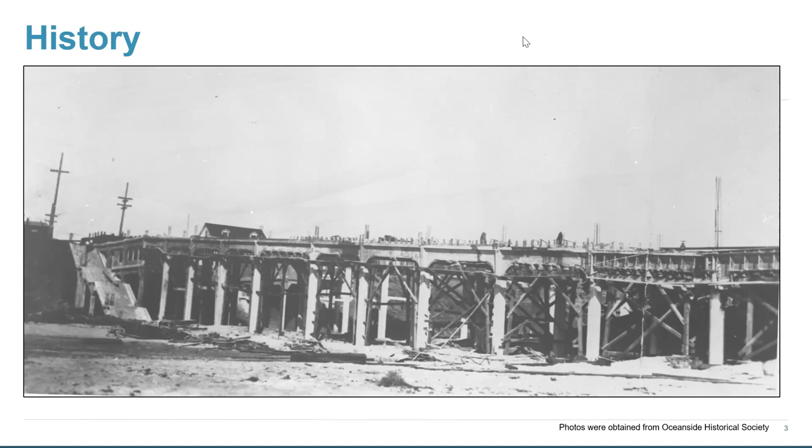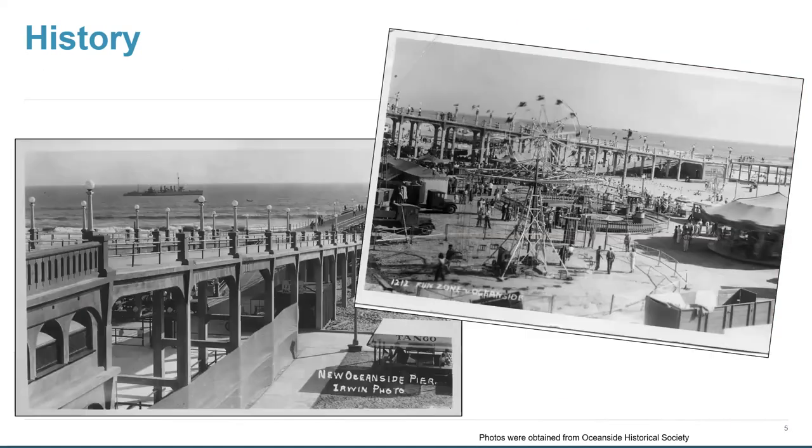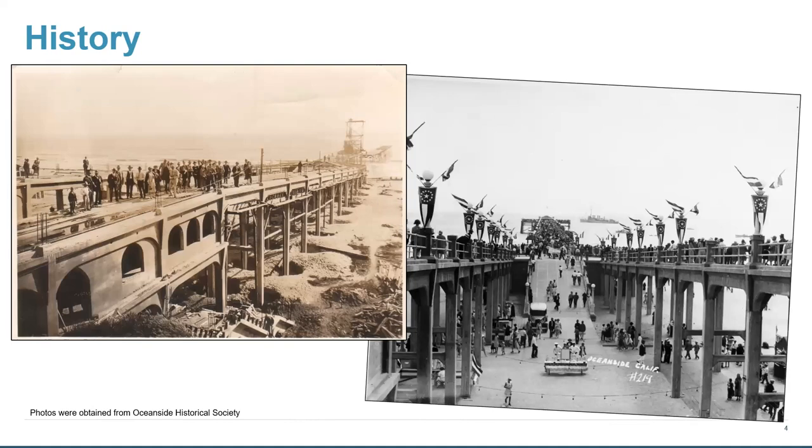It was built in 1927. On the west side, and a couple of other historic images. Here we see the pier under construction. We have the bathrooms here. These were originally window openings into the bathrooms. These have since been infilled, which I'll cover later. And you can also see that this is the grand opening of the pier.